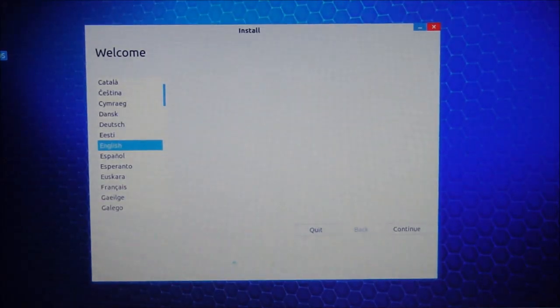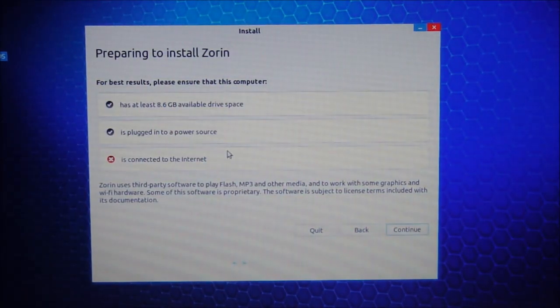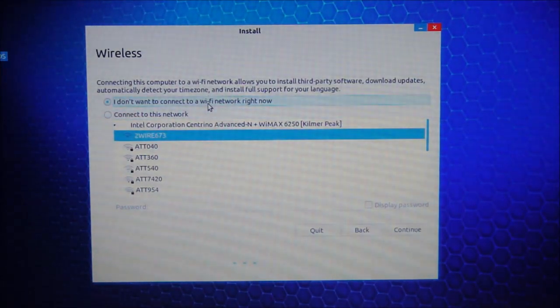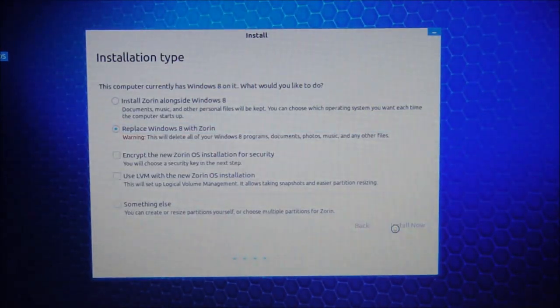Alright, so I'm in the installation process, and let's see how easy this is. I have to use my mouse, and let's click continue. As you can see, typical, looks like Ubuntu installation. Let's not connect right now. I do that for all of them. This is good because it recognizes my drivers, and it should actually recognize my mouse if Ubuntu recognizes it. We'll see if Ubuntu does. Okay, so I want to replace Windows 8 with Zorin. Okay, install now.